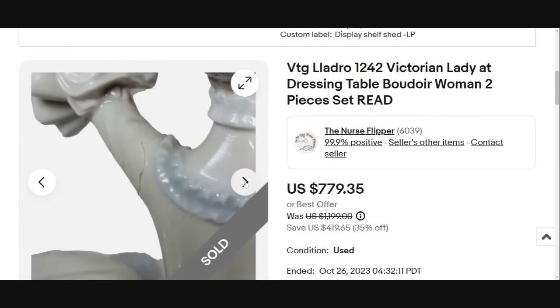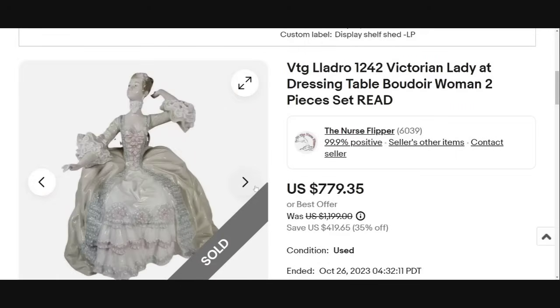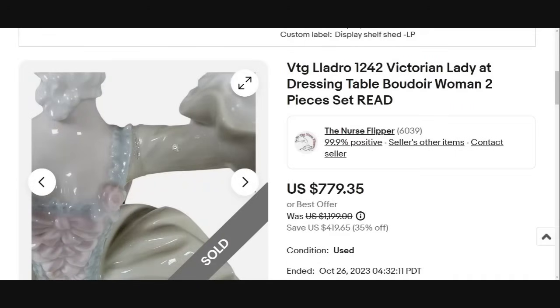It snapped off when I was picking it up, but this one still ended up well over a $300 profit. It did take about a year to sell, but just know that even if stuff is broken or has repairs, it will still sell. You just need to make sure you point that out. You can see my red here as well as me zooming in on that break, but it still sold. And the next one you're going to see actually had a little bit of issues as well.